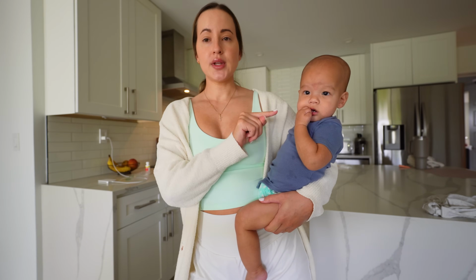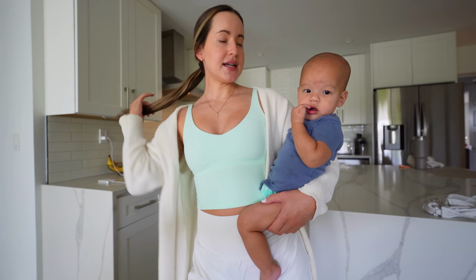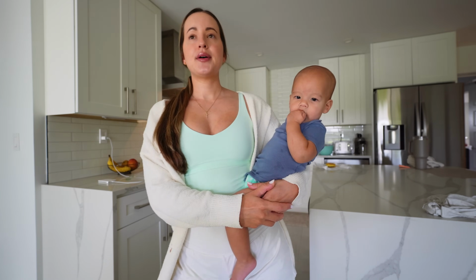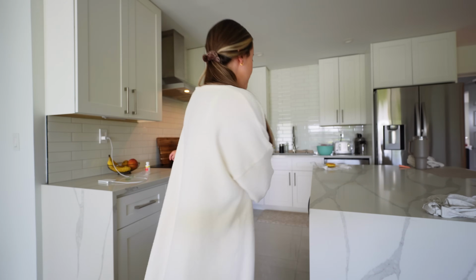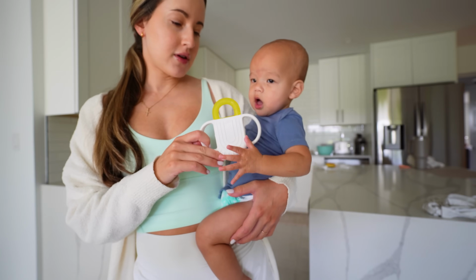He's teething really badly, which I honestly didn't realize until recently because I didn't know that the top teeth could come in at this time. He does have his bottom two teeth. He only slept 20 minutes for his first nap. I gave him some Tylenol. I also have this frozen teether toy that he really enjoys, so I just gave him this.